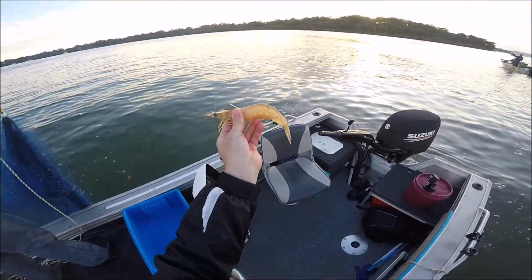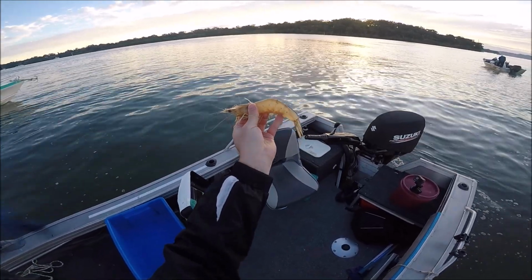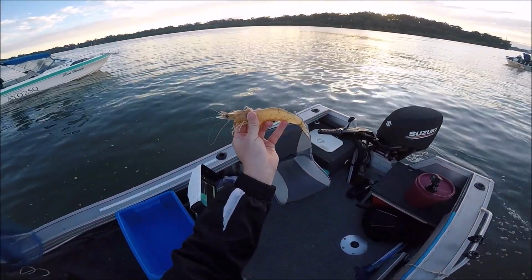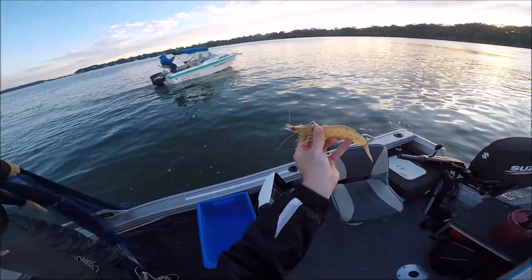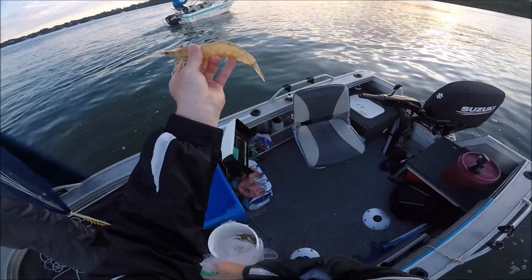Now that, everyone, is what we've come out here for today, that size prawn. Hopefully there's a few more around because I'd like more than one large one, but we're just getting started.